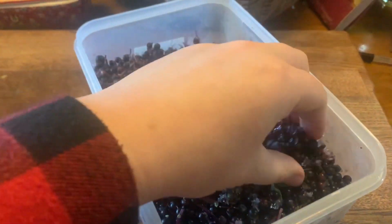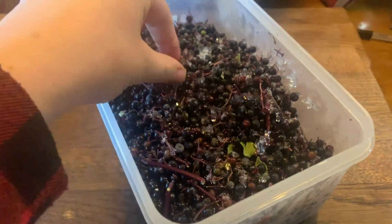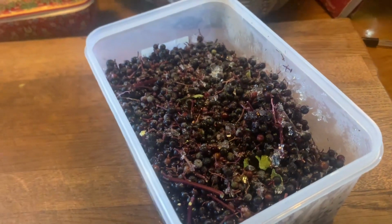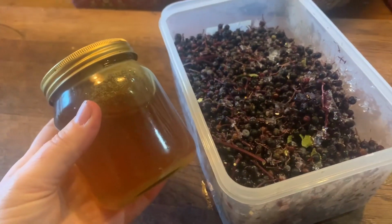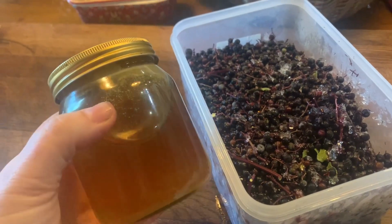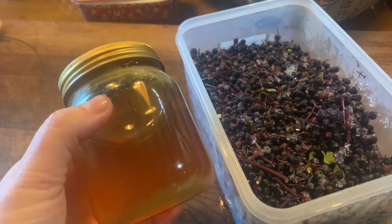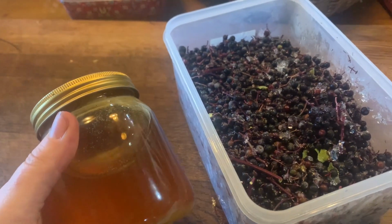So these I've already scraped off. You can see some of them are starting to mush. There's a bit of ice on. That's absolutely fine. Don't worry about any of the extra bits of leaves or anything like that that you might have in. Now, the other key ingredient for this recipe is going to be raw honey. Now, all I've got is this 1 jar of raw honey. So I'm going to make however much I can using this amount of honey. So I've got more elderberries than I do honey. So these will go back in the freezer if we don't use them all.